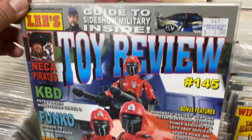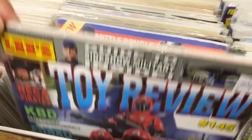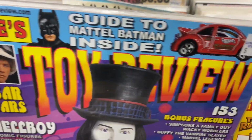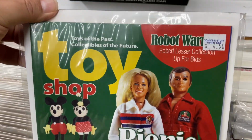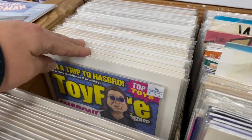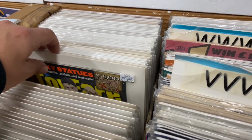And here they have a whole bin full of toy magazines. It's just kind of cool to go through them and see what toys came out in what years. They got like a Mattel Batman guide in the inside of that one. I've picked up a few of these myself for the collection. Just kind of cool to see all the toy lines that came out. You got some Toy Fair there. You even had some Tomarts toy guides.